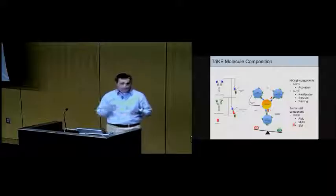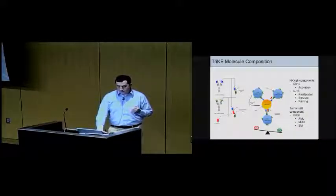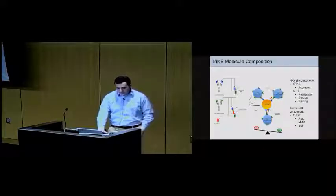So what are TriKEs and why is CD16 important? TriKEs are composed of two single-chain variable fragments, one coming from an anti-CD16 antibody, which is geared to activate NK cells, and one coming from a tumor antigen. And in this case, I'm going to talk about CD33 and myeloid malignancies today.